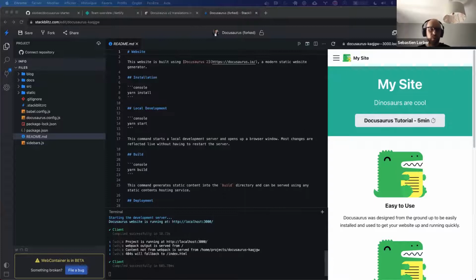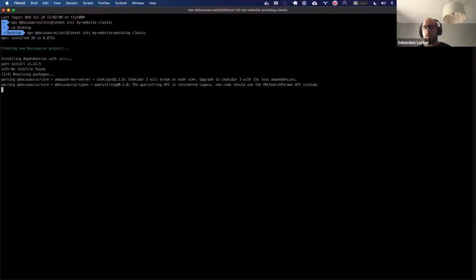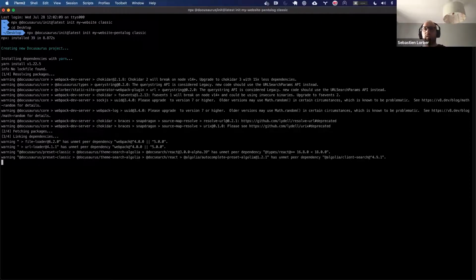For example, I can show you in a terminal how you can initialize a Docusaurus site. Basically, I'm going to go to the desktop, and maybe I'm going to type this command. This is a command that we have on our documentation. Then it will take 1 or 2 minutes to install all the packages, and then you will be able to enter the folder and run npm start or yarn start, which is the command that you can use to start Docusaurus. It will start Docusaurus in dev mode.